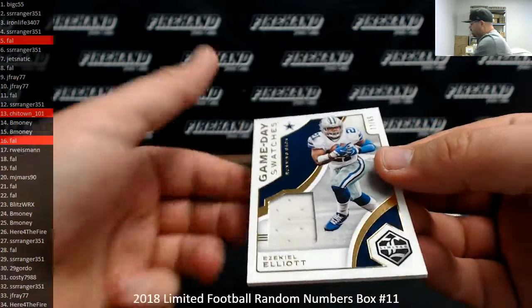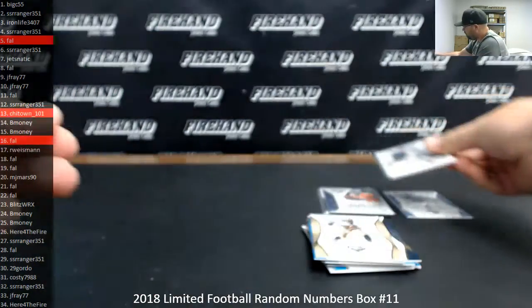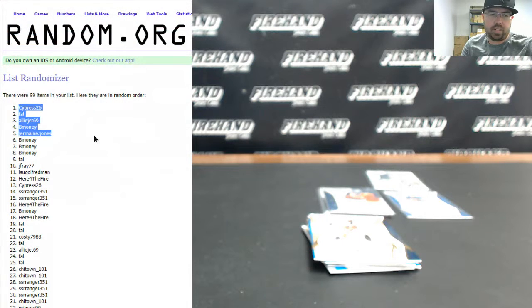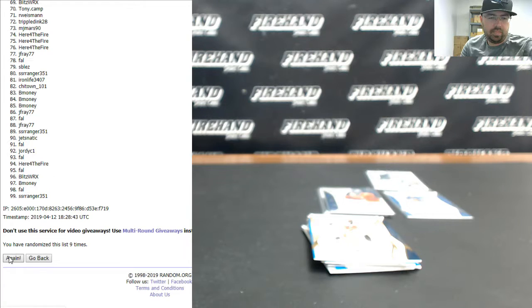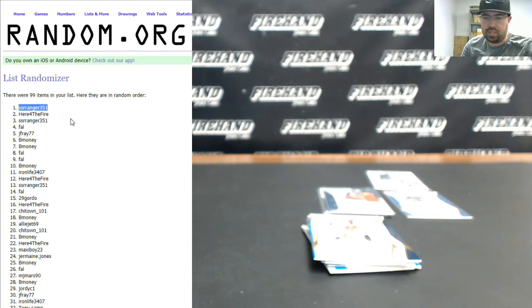All right, guys, that'll do it for the box break. Just a moment here. All right, let's go back to our randomizer. Three more times on the draw. The participant at the top of the list after the third click will get the base cards in the box. Here we go. One, two, three. All right, going to SSR Ranger 351.